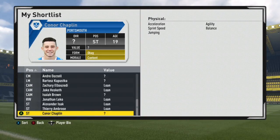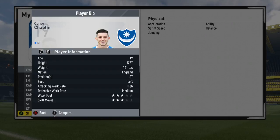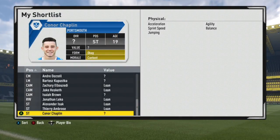And the last one is Connor Chapman from Portsmouth. Got great potential, 81 potential I think his potential is. Grows very well, and he can play in, I think, a variety of positions. I'm pretty sure he can play at left mid and CAM as well, but we'll have to wait until he's finished scouting to know that for sure.